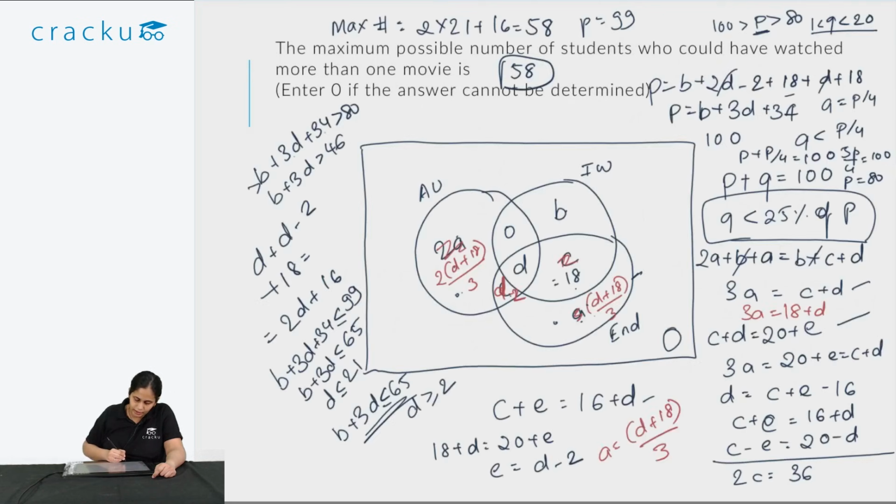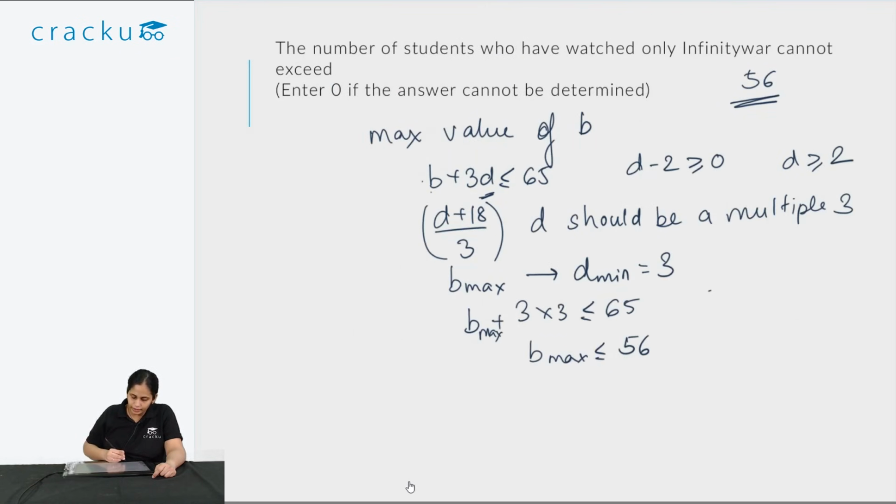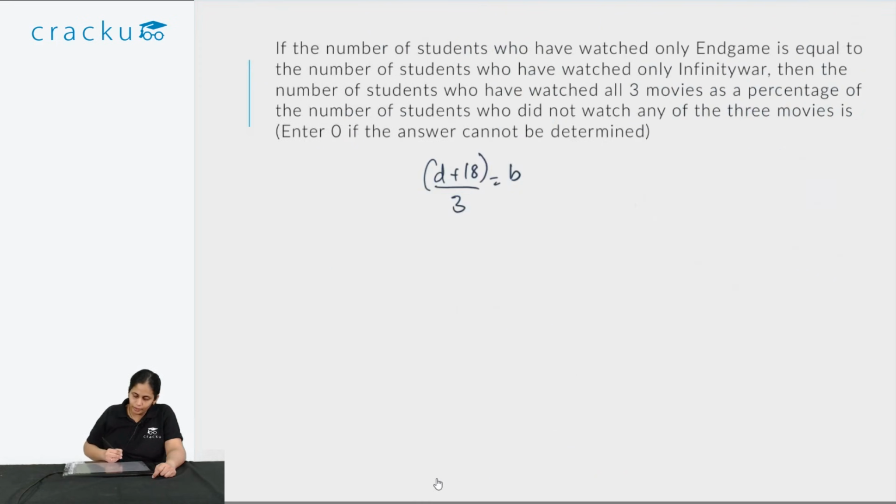So basically, how much have watched only Endgame? That is (D plus 18)/3, and this is equal to B. So (D plus 18)/3 is equal to B. And I'm also told, what do I have to find out? The percentage of the number of students who have watched all three movies, which is D, as a percentage of the number of students who did not watch any of the three movies, which is Q. So basically, I have to find out this ratio D by Q. Okay, so what do I know about the relationship between these two?